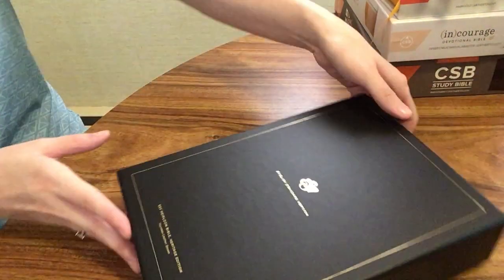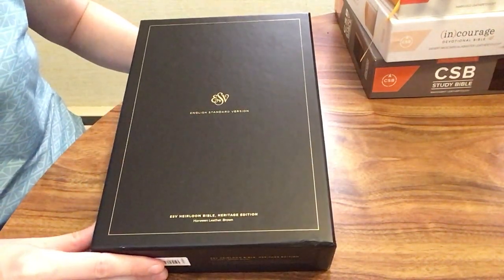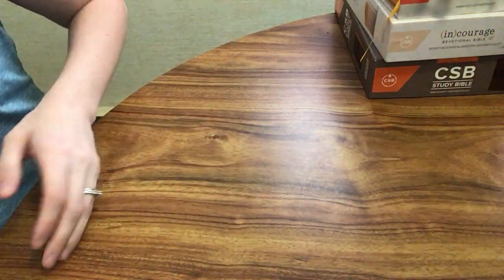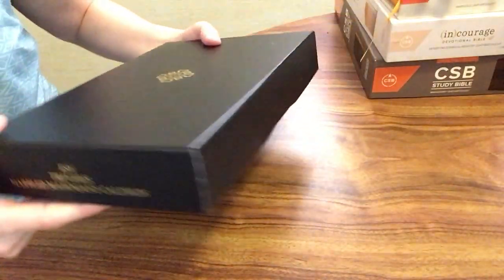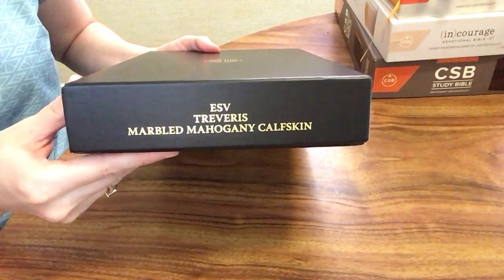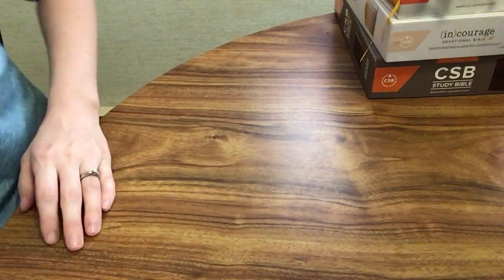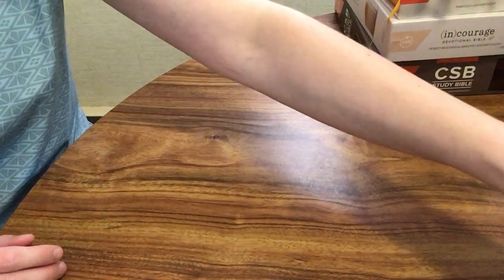Then I have the ESV Horween Heritage Edition Bible. Nice reader's edition as well. Those are both from Crossway. And then I have an ESV Thinline from Schuyler. Another beautiful single column ESV. I read through that one not too long ago, earlier this year.